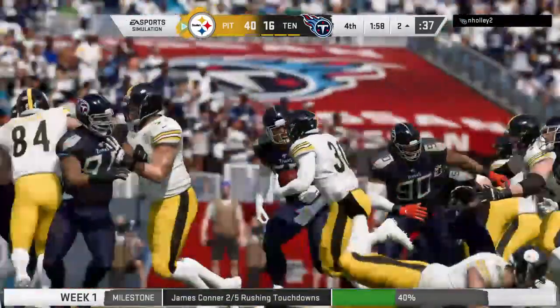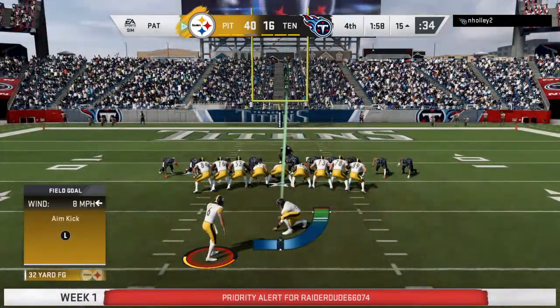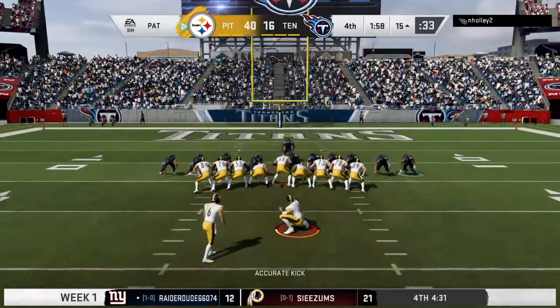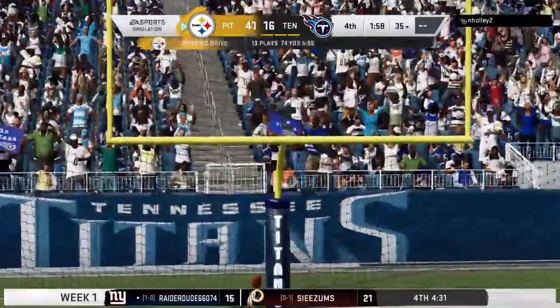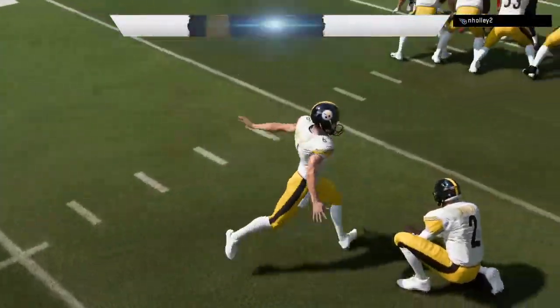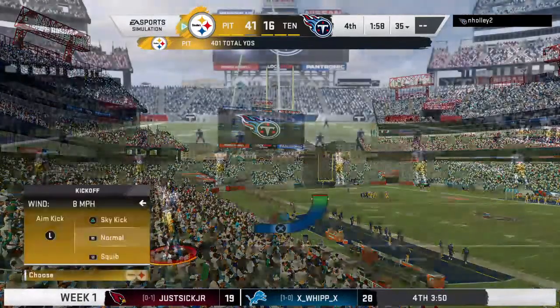And the Steelers, they broaden their lead. Still an important piece of business to take care of, the extra point. And he's been a busy man, 5 for 5 now as he knocks another one through to extend the lead. Steelers 41, Titans 16.